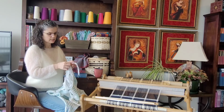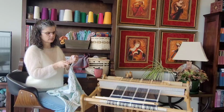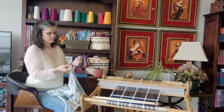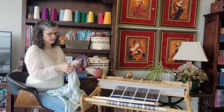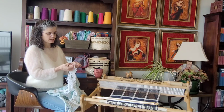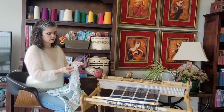So it's going to take time. It took me about 10 minutes to do the other side. So it's not hard. It's a good TV project, an evening in front of the TV project, and just one end at a time, just working it loose from its bundle. And if one end doesn't want to come loose, then instead of really tugging on it, I'm just going to move on to the next end, and eventually it will come untangled.